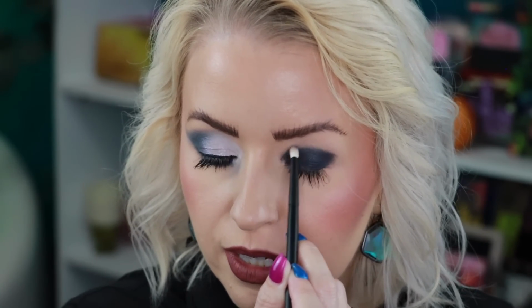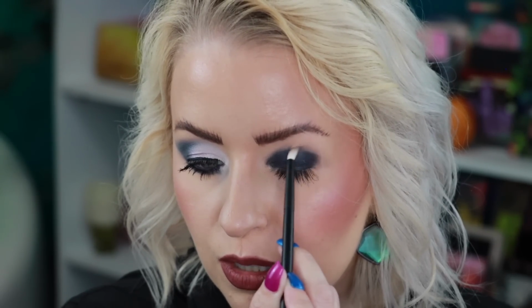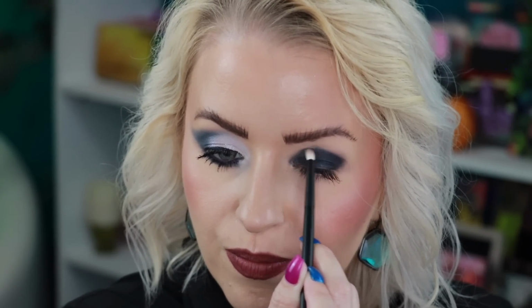Now on a Rephr 13 Mini, I picked up just a very small amount of that same shade, and I'm going to use this just to kind of shape the look a little bit better and to blend out the edges. Now with that same brush, I'm going to pick up the shade Flurry.